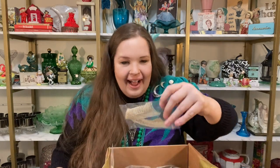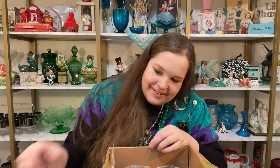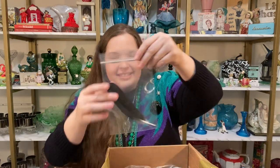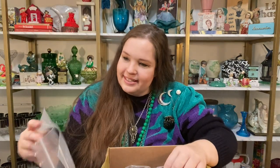Oh, wow. Look, a snake skin. I've never had a snake skin before. That's really neat. And here's another one. So I want to do a cabinet of curiosities. So that is perfect. Ooh, and we got some feathers. Love those.